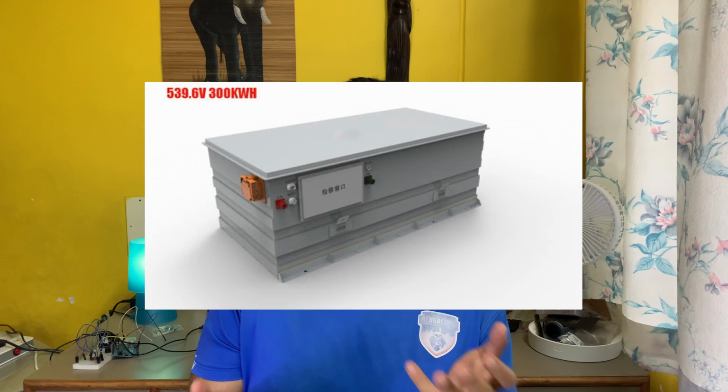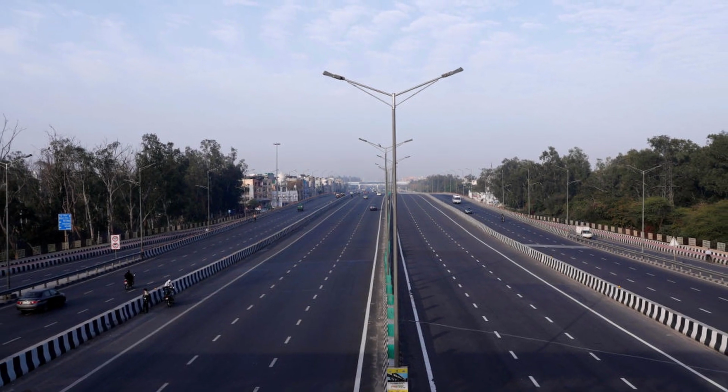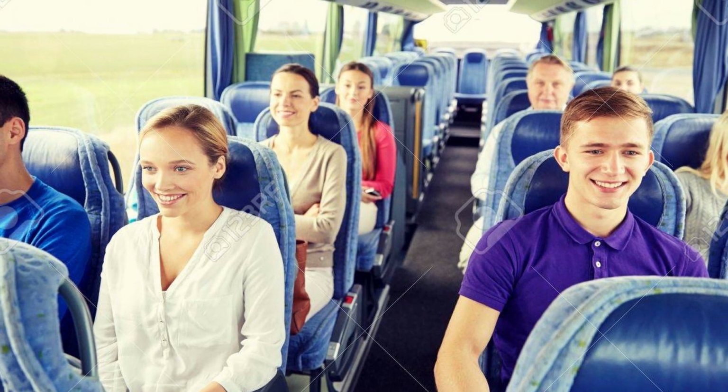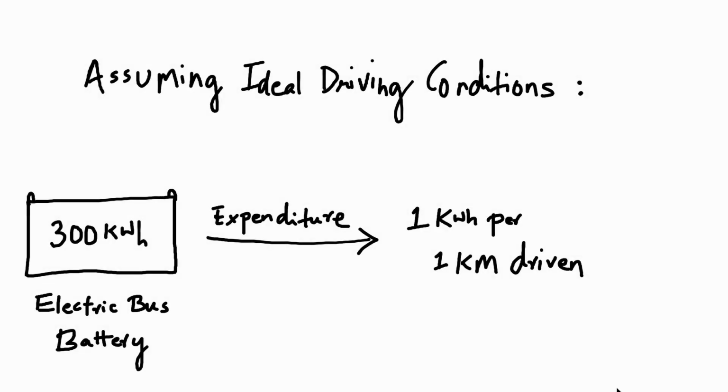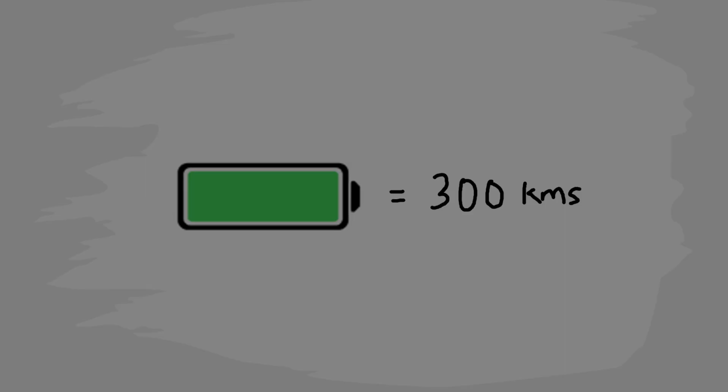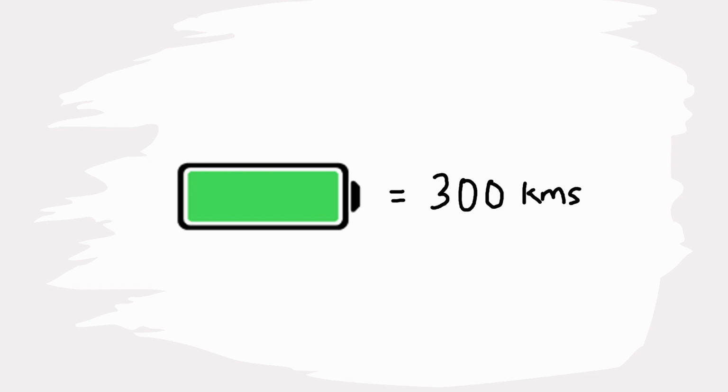Okay, so let's do it. Let's take the example of a public transport electric bus. Big bus needs a big battery, let's say 300 kilowatt hour capacity. Consider ideal driving conditions for the bus: a temperature of 20 to 25 degrees centigrade, free flowing or minimal traffic, AC and heating probably not required. Under these conditions, let's say it expends 1 kilowatt hour per kilometer driven, which means if you charge this bus to its entire 300 kilowatt hour capacity, that is 100% charge, then for the bus to do its entire public transport work for the day, it's got 300 kilometers of range before it runs out of charge.